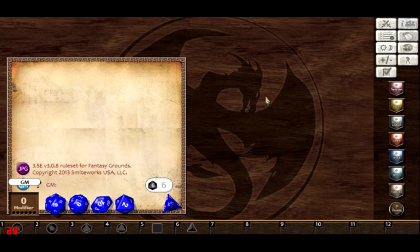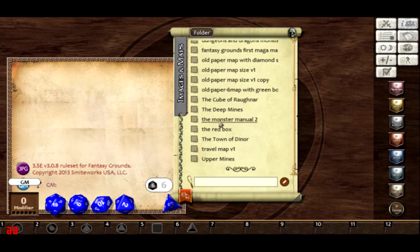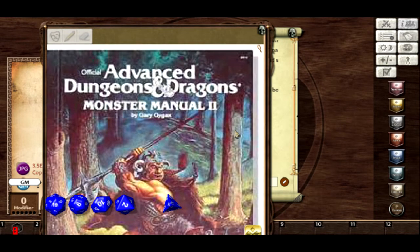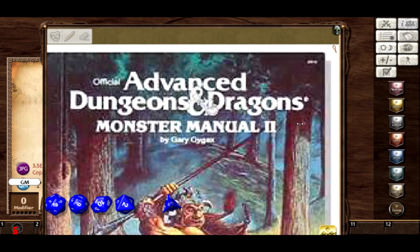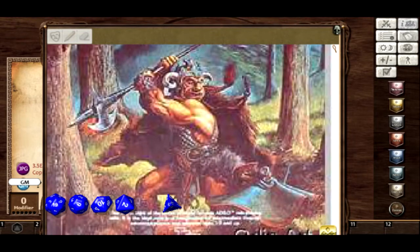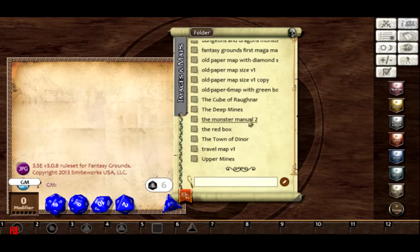So I'm just going to get some pictures up if I can. Let's see, where are you? Right, now this is my favourite monster manual. I took a quick picture of it on the maps, so you can see it physically. Let's see if I'll scale it up there. So yeah, this is my favourite monster manual, and I want to show you that. And then we'll quickly bring up something else, the red box.